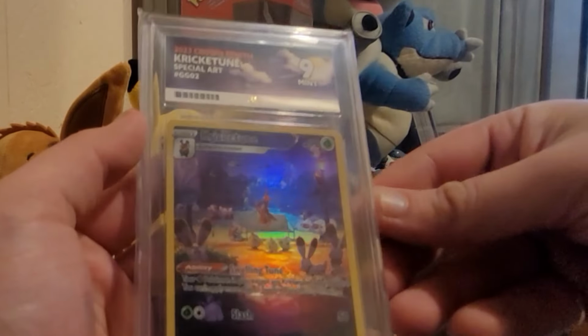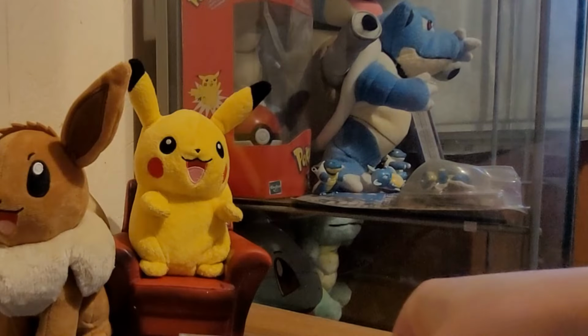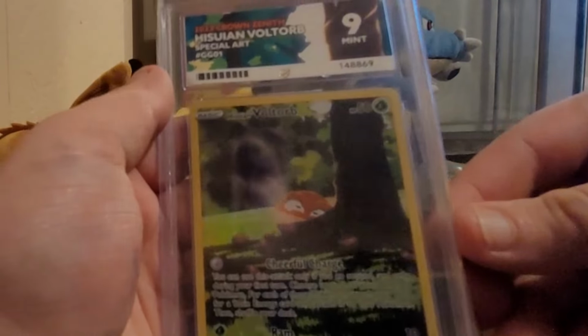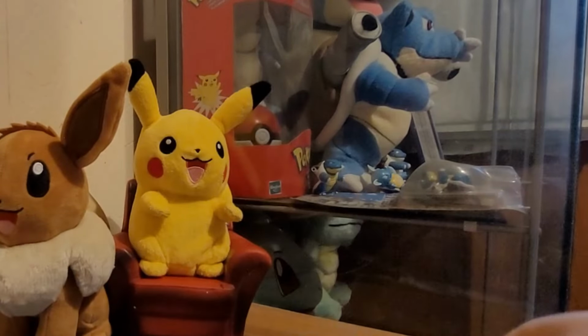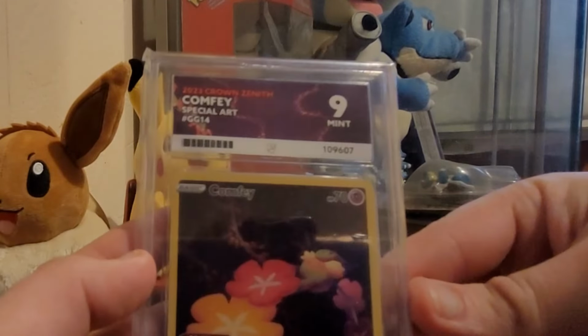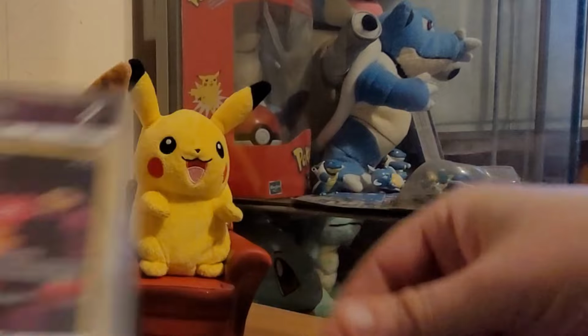Cricketune. Oh, look at that. I absolutely love these ACE labels. Hisuian Voltorb. Hydrian? Hisuian. That's what I meant to say. Comfy. And these are all from Crown Zenith, guys.